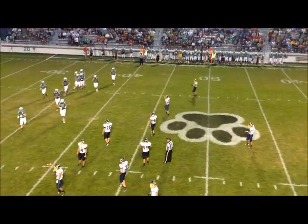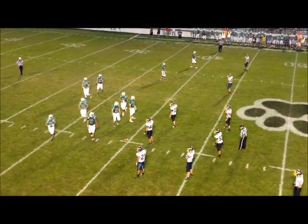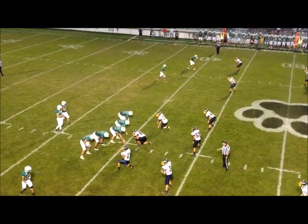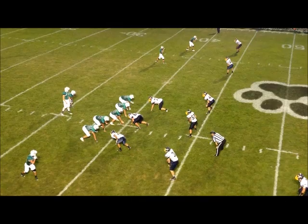A non-WBL game, Coldwater leading St. Henry 10-0 in the first quarter. Coldwater over St. Henry. Wow, that's not bad. 10-0. Not a huge surprise there, I guess. A big rivalry game. Coldwater's pretty good. St. Henry's no slouch, but Coldwater's pretty good.